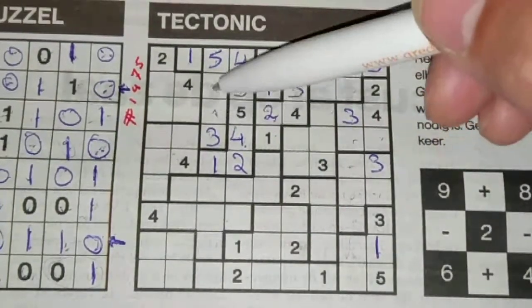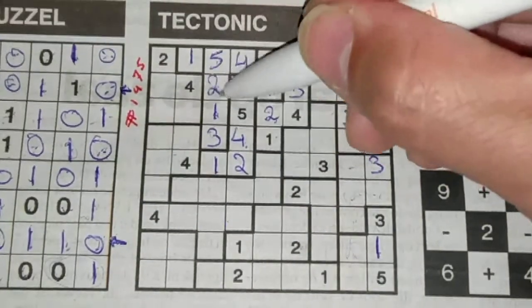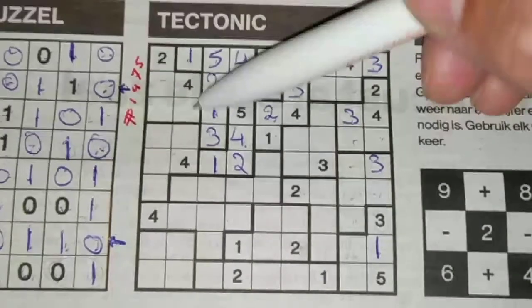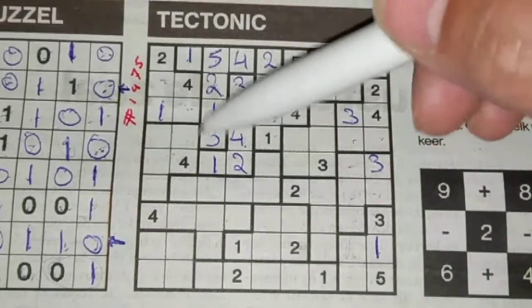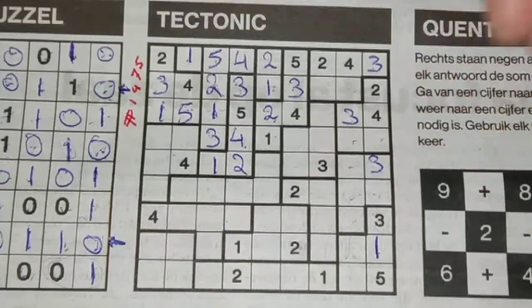The 1 and the 2 are left. We have a 1 here, so no 1 there. 1 should be here, and the 2 goes there. This box cannot be a 1, that box cannot be a 1, so one box left for the 1 should be here. The 3 and the 5 are left in this area. We have a 3 here, no 3 there. 3 should be here, and the 5 goes there.